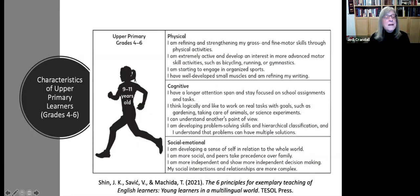Now, this is upper primary, grades 4 to 6. And we still have very active young learners, but they have much more advanced motor skills such as bicycling or gymnastics. They like organized sports. Cognitively, they have a little longer attention span. They are beginning to think logically, and like to work on real tasks with goals like gardening, taking care of animals or science experiments. They're beginning to develop problem-solving skills, which are so critically important in this 21st century. And they understand that problems can have multiple solutions. And we'll see that in just a minute.